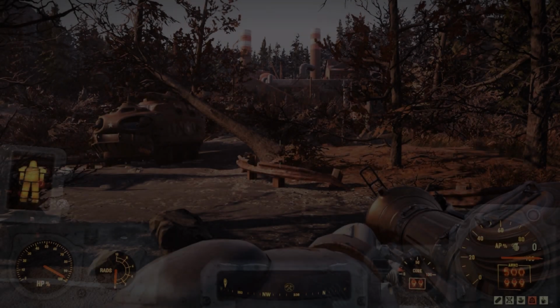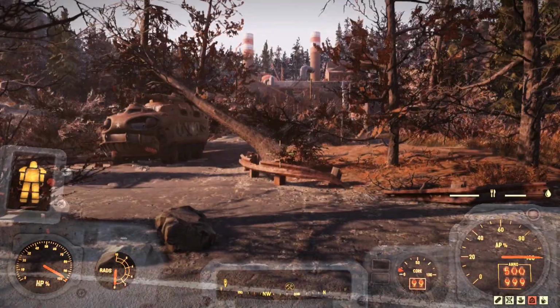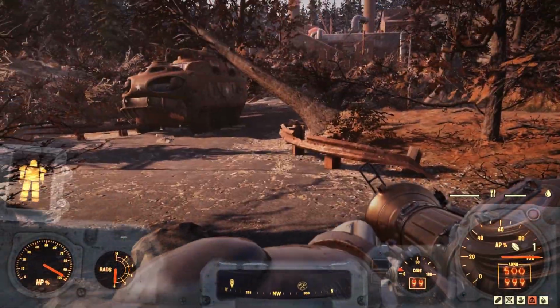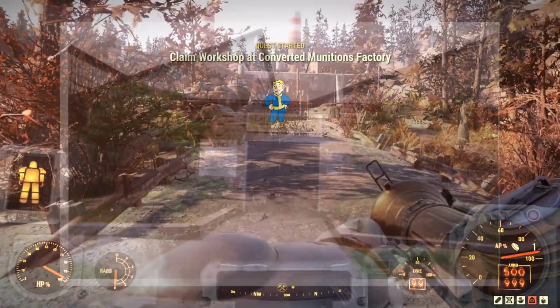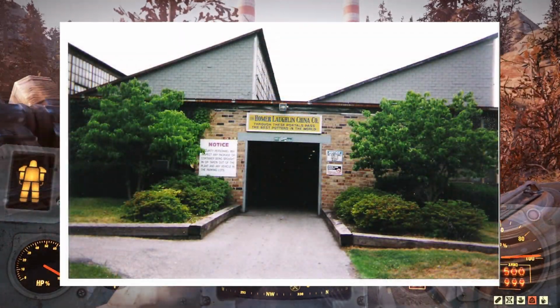The Converted Munitions Factory is a public workshop in the Savage Divide region located east of the Palace of the Winding Path. But why is this location called Converted Munitions Factory? To find out, we need to explore the lore behind this location.